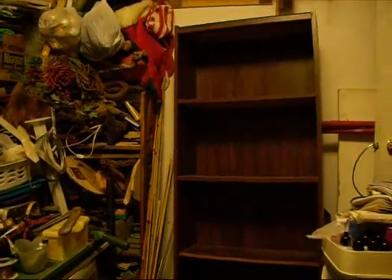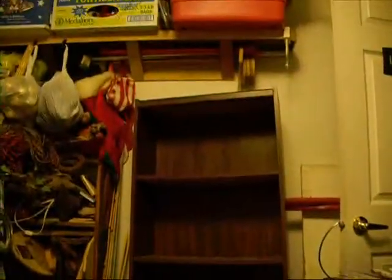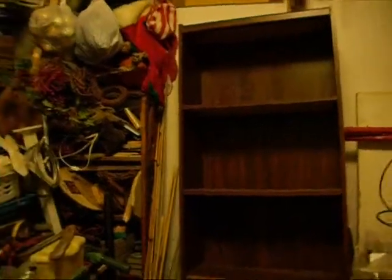Okay, hopefully by the end of the weekend, this wall will look completely different. This is my end wall. Come in the door right there. This is my messy wall. It's been completely covered up. This whole bookshelf was completely covered with things like potpourri and pine cones, you know, natural products, let's say.